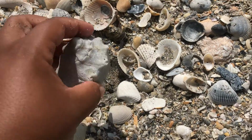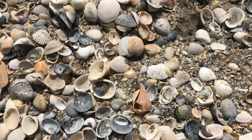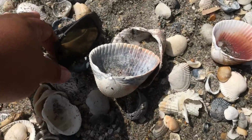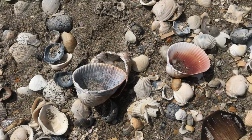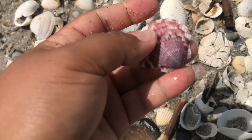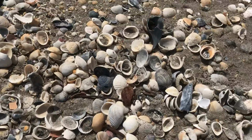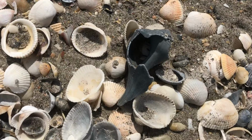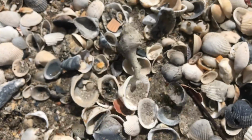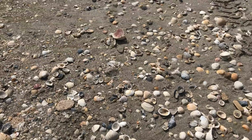This knobbed whelk looks like it's seen better days, but I'm sure it has a story. We'll just pick up this trash. I have found so many pairs of sunglasses and goggles, all kinds of accessories on the beach. Ooh, that's a pretty calico. It's old and broken, but I have never seen a horse conch at Patrick before. Usually these are found down south or on the West Coast.